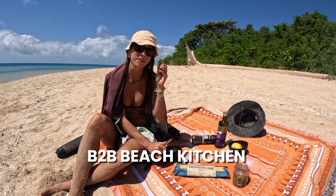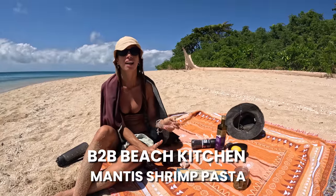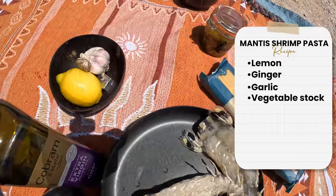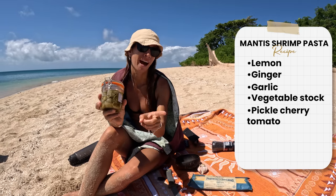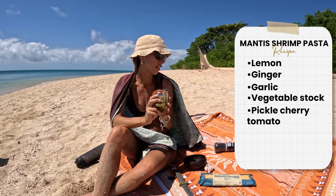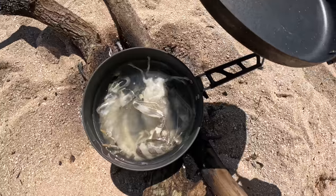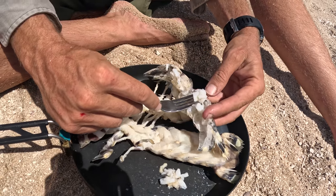They're in the Best US Fish Kitchen special cookout, and it's a mantis shrimp pasta. Ingredients are lemon, ginger, garlic, vegetable stock, and pickled cherry tomatoes that a friend of ours, Marco, gave us. So thanks, Marco. Champion. Hope you approve the cookout. Olive oil, pepper, and mantis shrimp. Yum, yum. So we've just very quickly boiled them, which hopefully will allow us to extract the meat out of the shell a little bit easier.